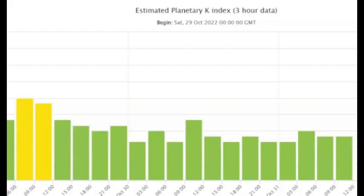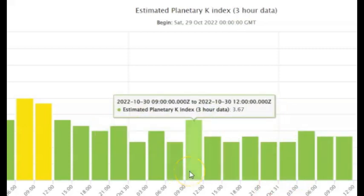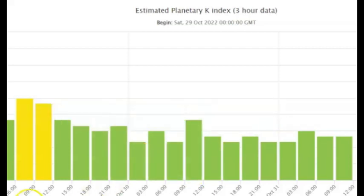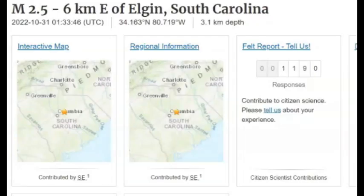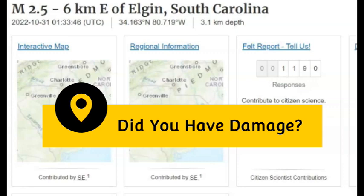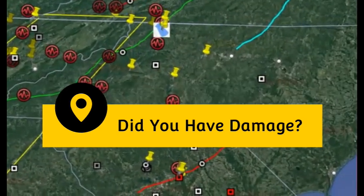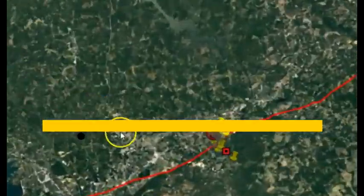Yeah. Here we have the planetary index. Each line is 3 hours, and you can see during that time of the earthquake that it was elevated. See that? So over 1,190 people sent in felt reports to USGS, and I appreciate those that send it in to EMSC. Yeah, I would definitely check for damage, and you are quite capable of having a larger earthquake.